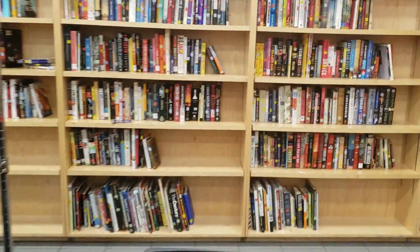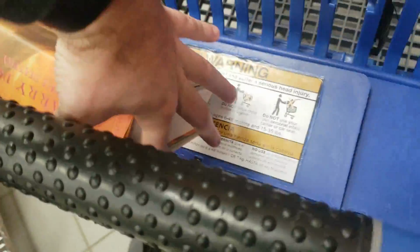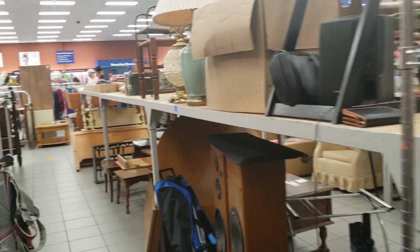Now, golf clubs can be good. I've sold a lot of golf clubs in the past. These ones all looked a little older. Here's my sad cart. It's just the one book. The one Harry Potter book is all I have. And I have sold lots of golf clubs in the past. You gotta look for things that look a little newer.